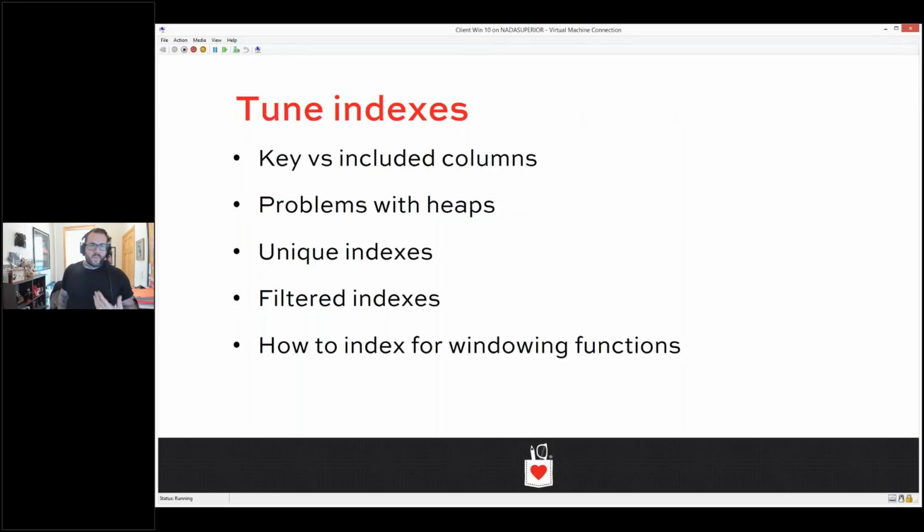When it comes to index tuning, key versus included columns, what the benefits are of being a key column versus an included column, what included columns help, and key column ordering, stuff like that. I would like you to know the problems with heaps. Tables that don't have clustered indexes have a lot of drawbacks to them.